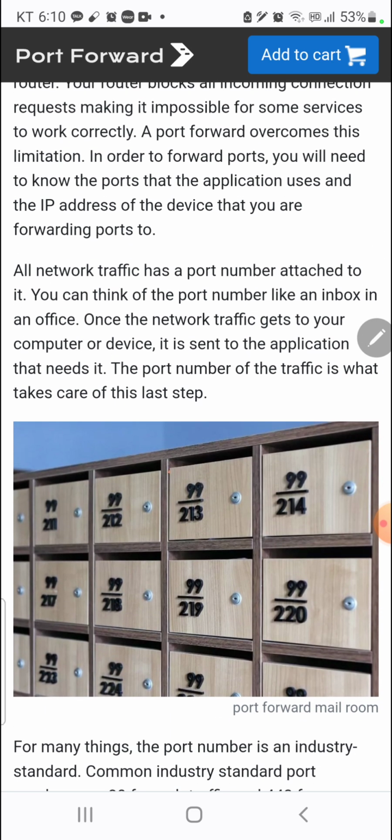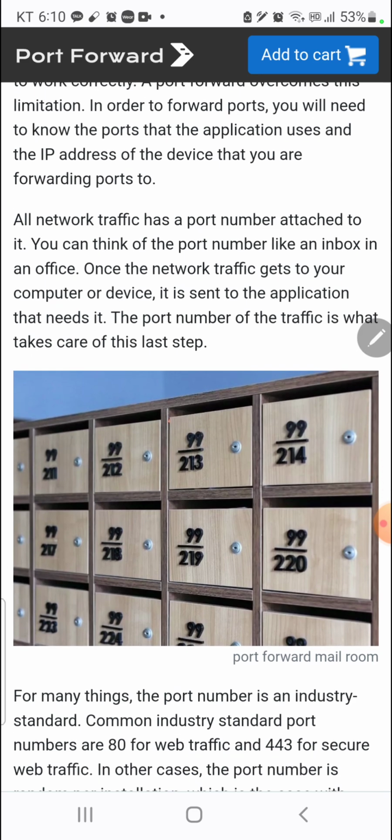All network traffic has a port number attached to it. You can think of the port number like an inbox in an office. Once the network traffic gets to your computer or device, it is sent to the application that needs it. The port number of the traffic is what takes care of this last step.